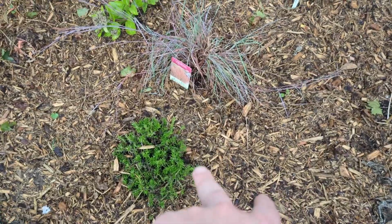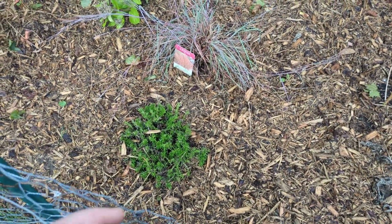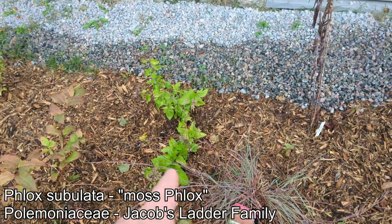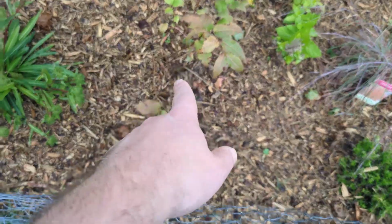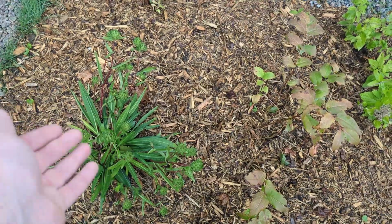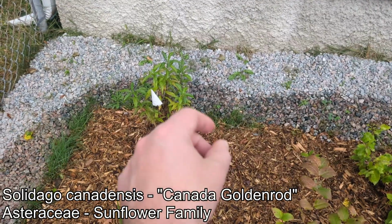Some phlox that I also divided and brought over. If it's not native here, it's native to New York, close by. Another one of those Eutrochiums I grew from seed. There's another honeysuckle. This one didn't get beat up as hard. And then another Stokesia laevis. That is a goldenrod, Solidago canadensis I grew from seed.